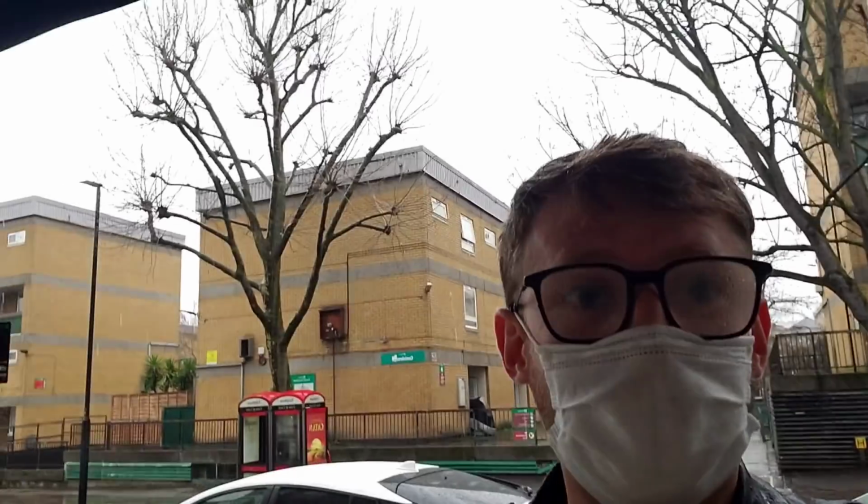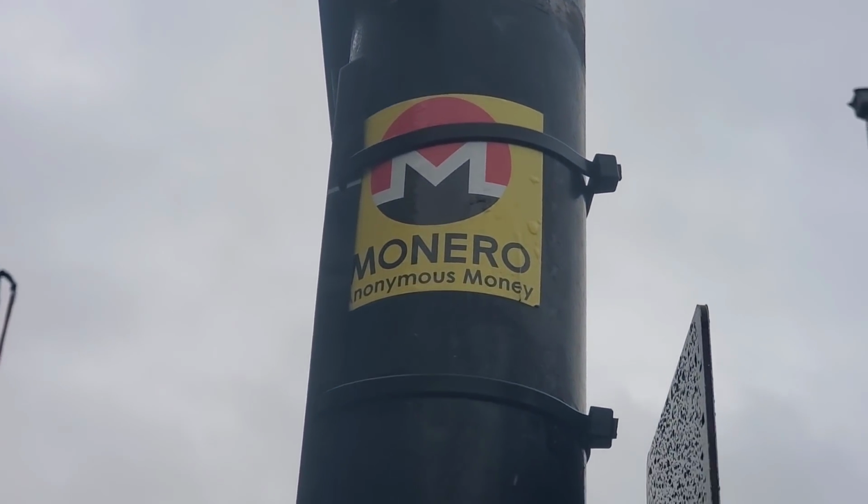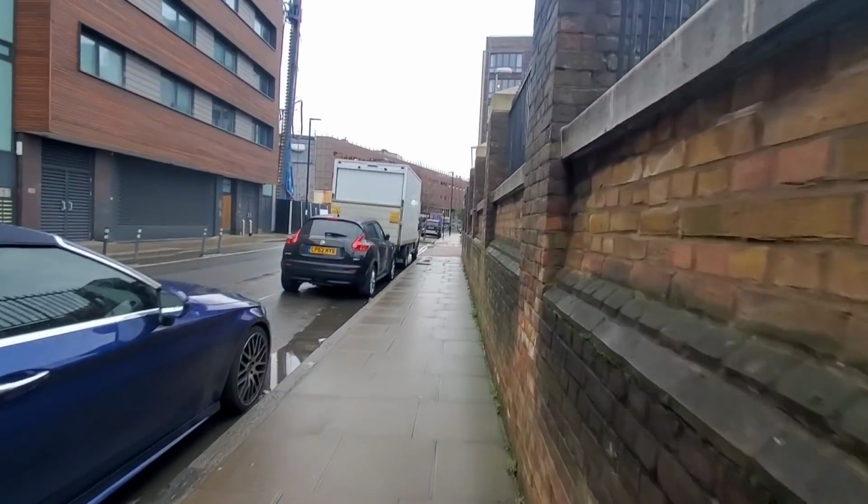I need to go back to the hostel right now because it's raining too hard and I don't have an umbrella. Look at this. Look at this right there. Boom. That is my favorite cryptocurrency. Monero. God, that makes me happy.